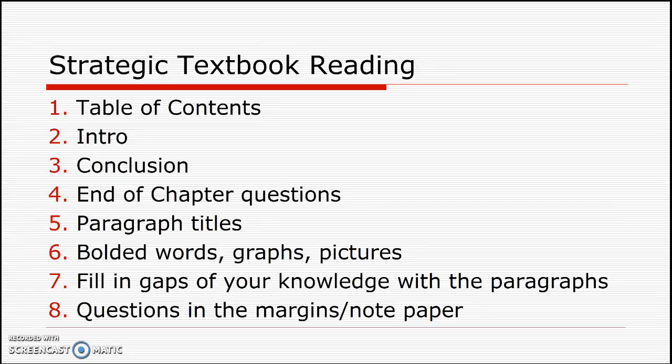Then you can turn back to the front of the chapter, but do not start reading yet. Read paragraph titles, so those bold headings. So read the titles, the headings throughout the entire chapter.